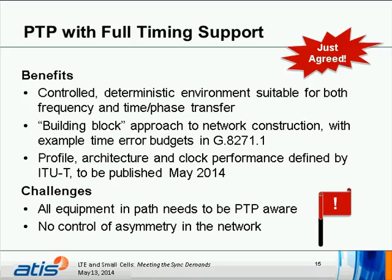The downside is the challenges are that all equipment needs to be PTP aware. And the last one is there's no control of asymmetry in the network. Asymmetry is the big problem. Asymmetry is because PTP fundamentally cannot tell the difference if the path in the forward direction is longer than the path in the reverse direction. And that difference in length will cause an error. That's what we call the asymmetry problem. There's no control of asymmetry in this kind of network. You have to engineer that.